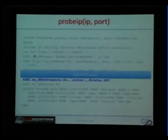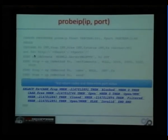We read back the return status, and then we can effectively parse that error code to derive what the status actually was. And you'll see there we can differentiate between blocked ports, open ports, filtered ports, and we can even determine whether an open port is actually running a web server or not. So it's a relatively functional port scanner coded in T-SQL that runs out of the database.